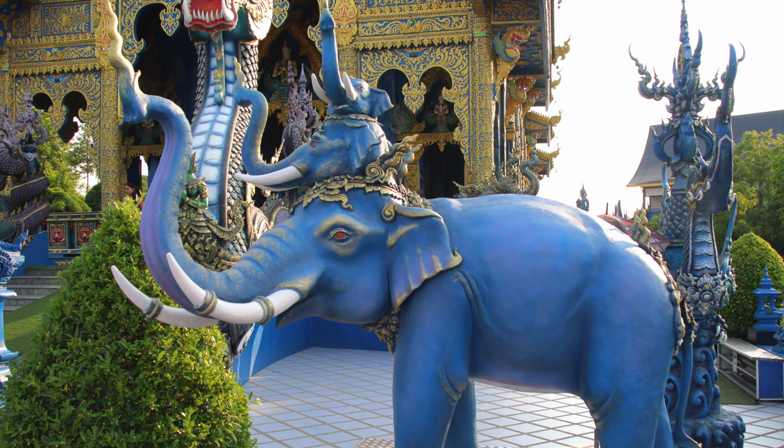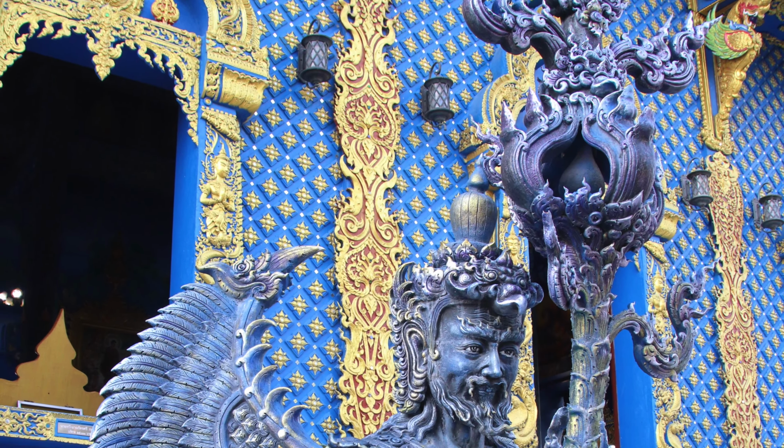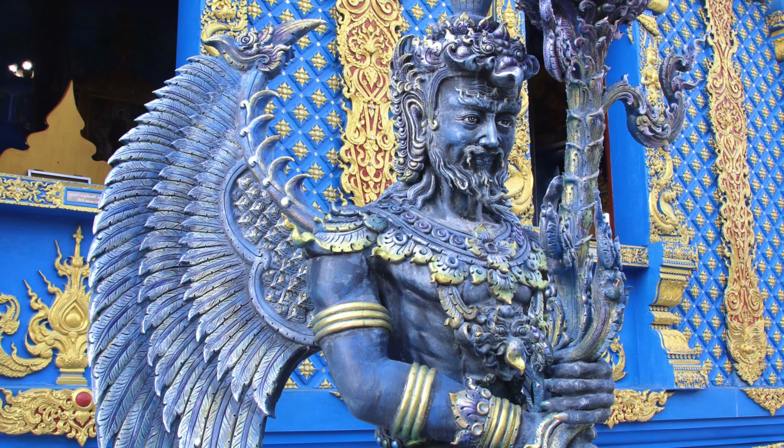Check out this three-headed elephant. And this statue was just amazing. It would have been about 3 meters tall.